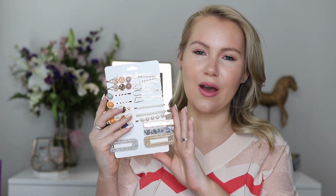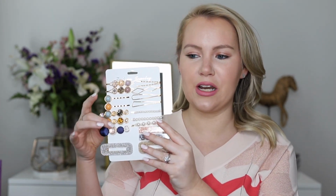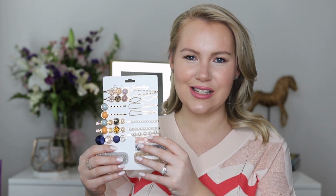These are so pretty, and what I really love is that there's so many different styles to accessorize. I've shown you guys before, sometimes I pin up this side, sometimes I pin back this side. You can do so many different things with clips, and these are all so gorgeous at such a great price point. So highly, highly recommend checking these out. I will link them below along with everything else. There's tons of different styles. If this one isn't exactly your color scheme, they have a lot of different color schemes. Oh my gosh, so pretty.